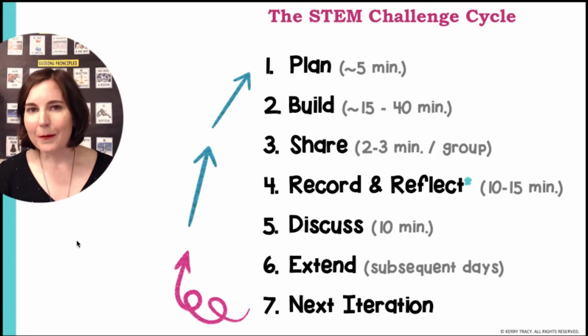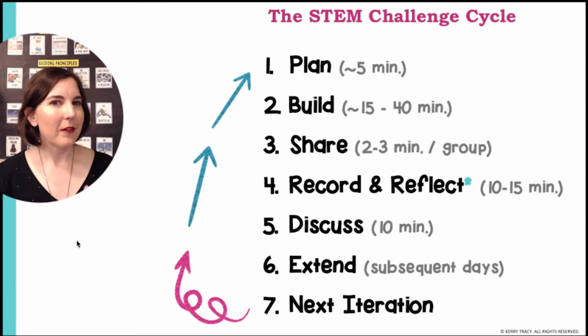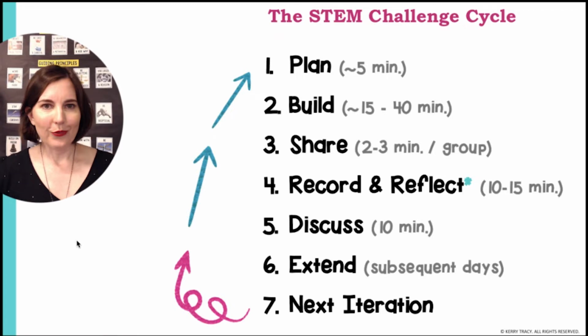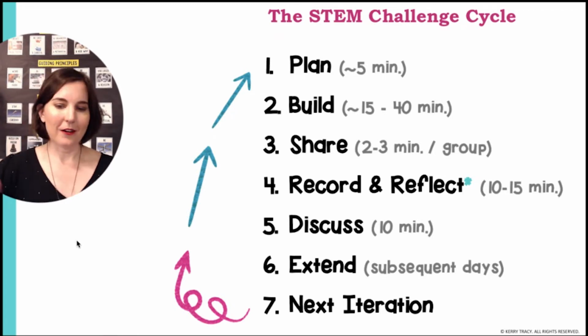So this gives you some insight into what they're thinking about. You'll also have an opportunity to see if there were maybe some collaboration problems, but more importantly, what did they get out of the challenge? What do they understand from it? And most STEM challenges on the market will come with some form of record and reflect sheet that will help you moving forward with this. And we'll talk about some other options a little bit later on.